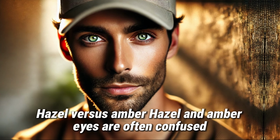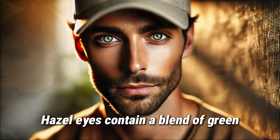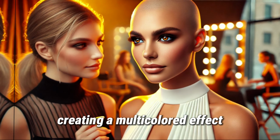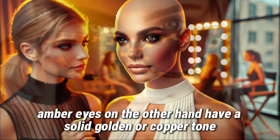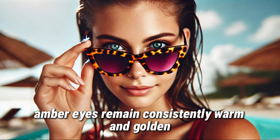Hazel versus amber. Hazel and amber eyes are often confused, but they have distinct differences. Hazel eyes contain a blend of green, brown, gold, and sometimes even orange, creating a multicolored effect. Amber eyes, on the other hand, have a solid golden or copper tone with little variation. While hazel eyes can shift in appearance, amber eyes remain consistently warm and golden.